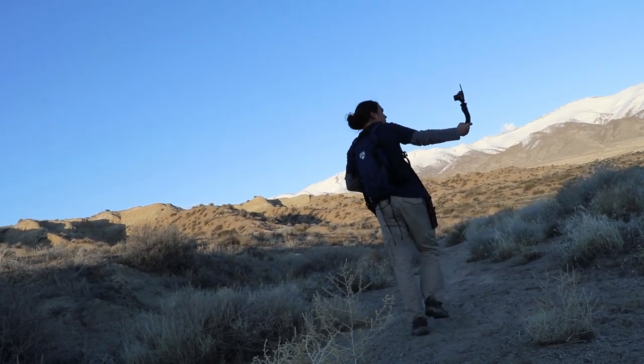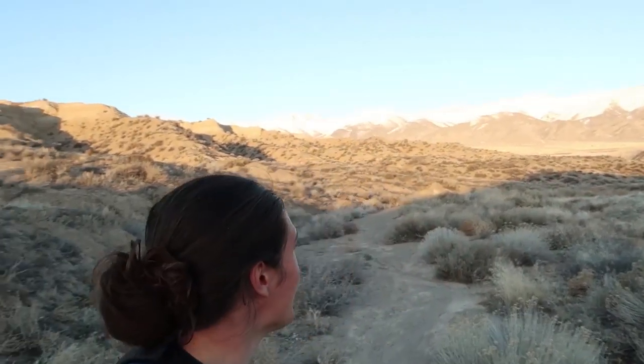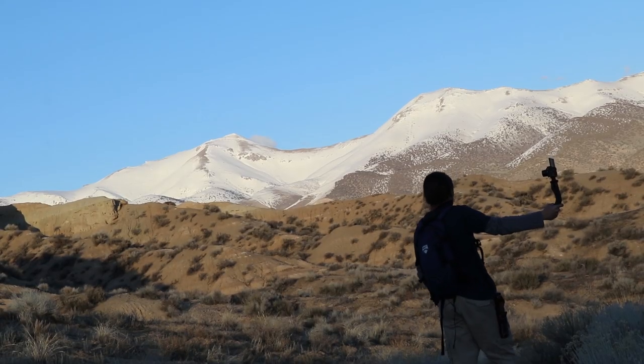Guys, when you think of Nevada, is this what you picture? My goodness, look at this view. But tonight, before the sun goes down, we're going on a pronghorn hunt. And no, not that kind of hunt. The only shooting we'll be doing is with the cameras.